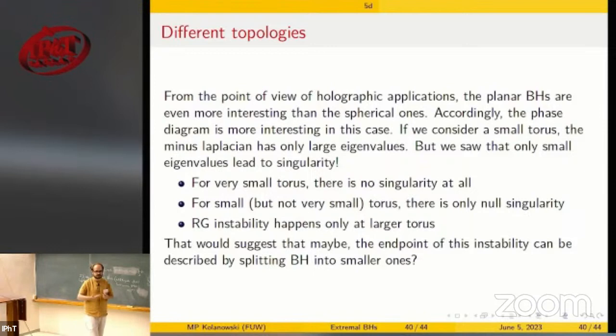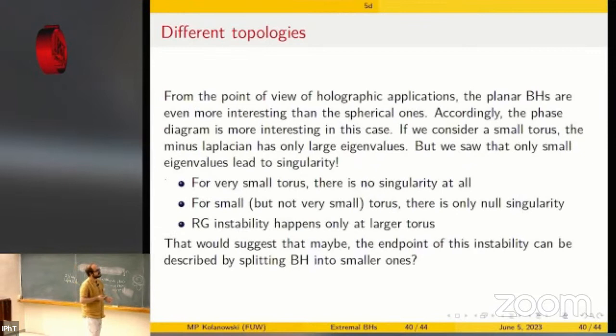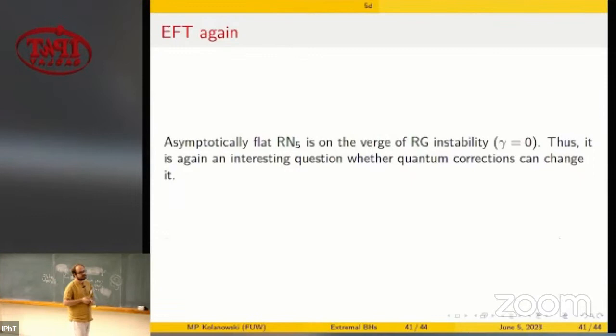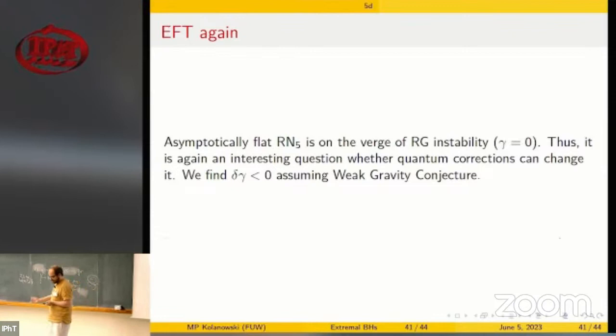This is something that should be understood better. What's going on there, and what would be the proper quantum gravitational description of such black holes? Now, a five-dimensional Reissner-Nordström black hole is on the verge of this instability because the lowest exponent is exactly equal to zero, and then it's again an interesting question whether higher curvature corrections could kick it and make it negative. And we find that indeed this exponent becomes negative if we assume the weak gravity conjecture.